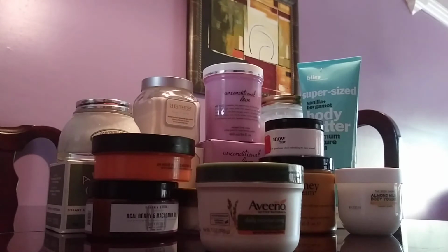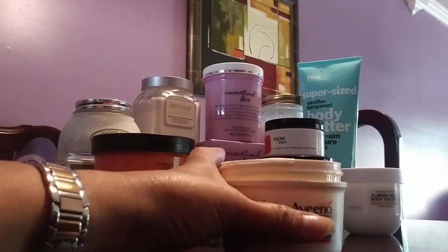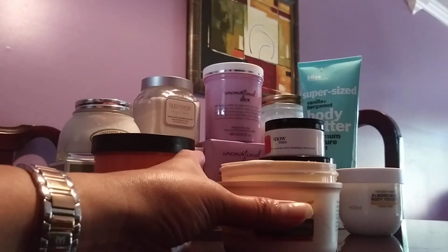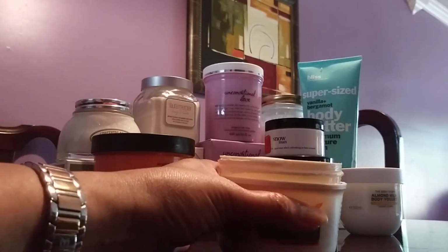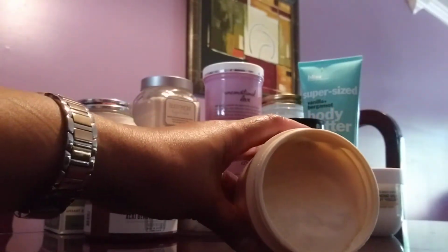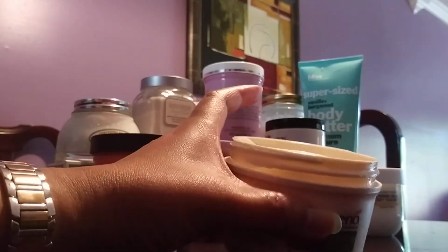the Aveeno apricot and honey lotion. Okay, this one, it's delicious. It's like a yogurt. It smells like my peach Yoplait yogurt, guys. And this is the perfect consistency of a yogurt. Not like that, it's so liquidy. But it's still not solid enough to be tipped upside down. So this one is very liquidy also, but it's not as liquidy as that one. And guys, I love the smell.